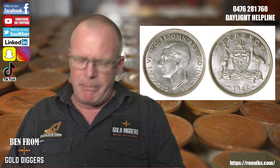Now all of those coins are 92% silver. Once we get past 1948, of course, all the coins went to 50% silver and 40% copper. So the 1950 to 52 George was 50% silver, and 1953 to 1963 Elizabeth were 50% silver, of course.